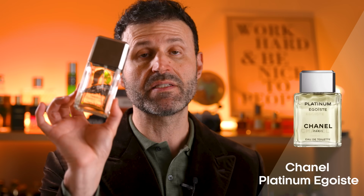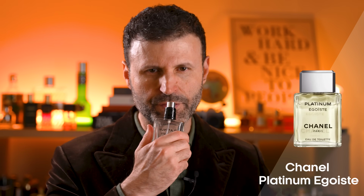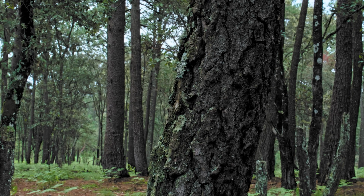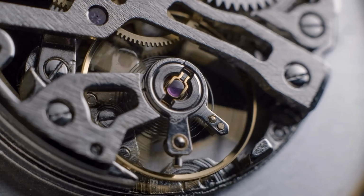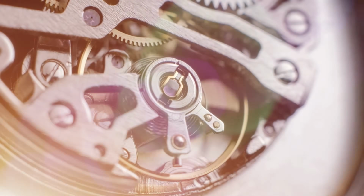Second pick here for the neo-Fougères, a modern interpretation of the classics. We're going to talk about a master perfumer, Jacques Polge, in-house perfumer of Chanel. This is going to be Platinum Égoïste from 1993. Now this one here has vetiver, oak moss, lavender, herbal components, rosemary, cedar, rosewood. Absolutely fantastic. A very woody, sharp, metallic. I think platinum is a very fitting name here. You have this metallic, sharp feel to this Fougère, which was very groundbreaking at the time.